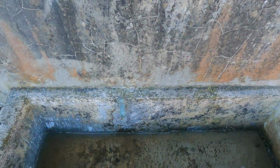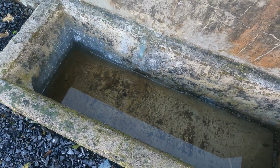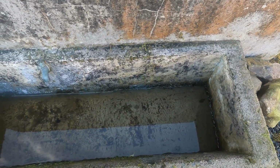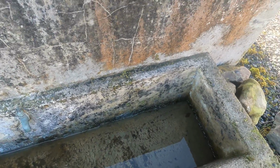I'll just show you, it's starting to fill, but I do think there might be another leak in there somewhere, so we need to empty that out at some point and put another layer of cement up and bring it up higher, because it's never getting past that point. But we'll get to that.